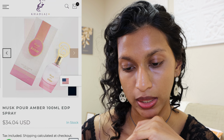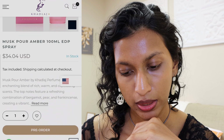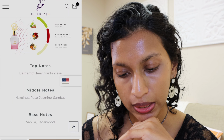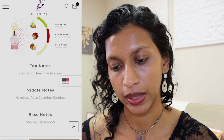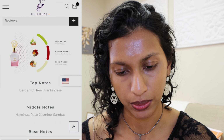So I actually just went and I'm looking at the brand page right now, and it looks like they have some really pretty bottles. And obviously the bottle makes a big difference, right? If a perfume is in a boring bottle, I don't know how attracted I would be to it. So yeah, I think that design definitely matters. But I think that this is so yummy. I would honestly love to get this.